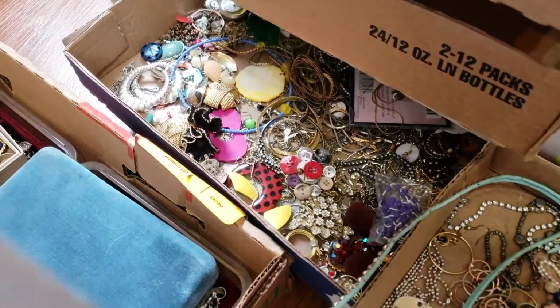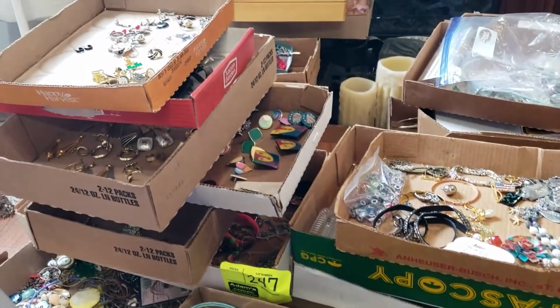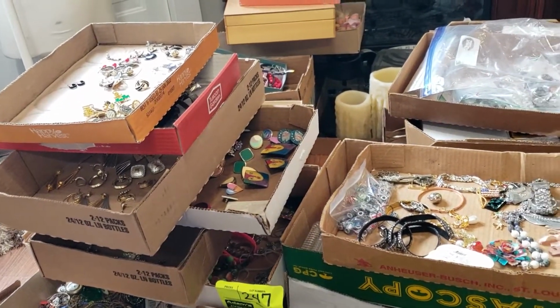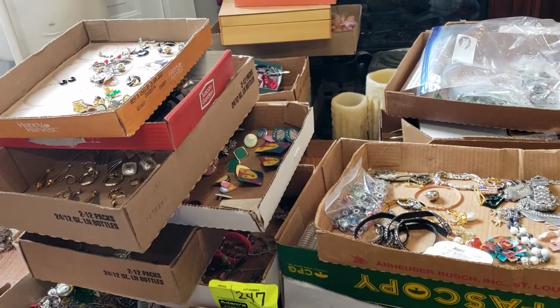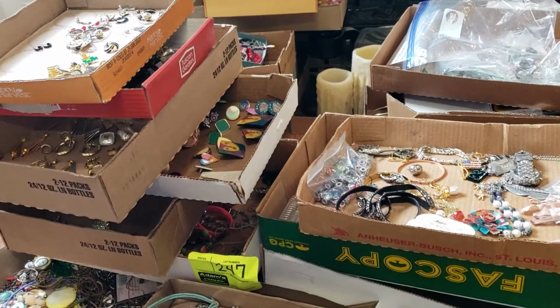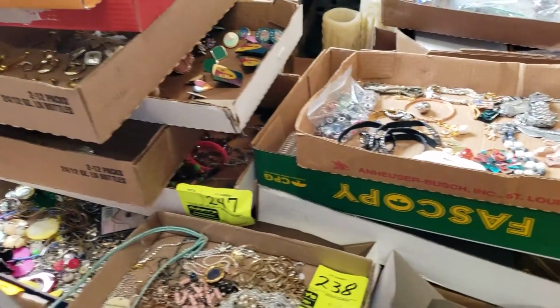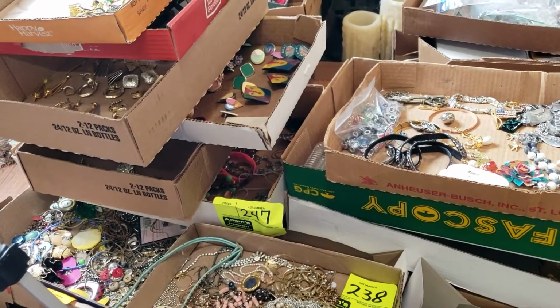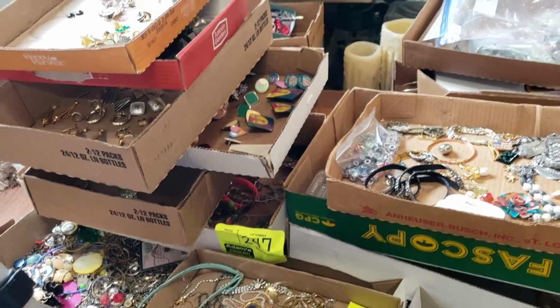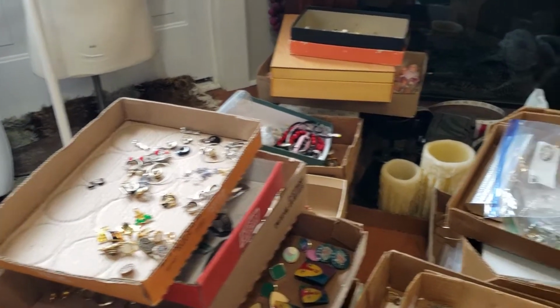Then we have this lot, which I probably paid $18 for. And every box here I paid a different price for. So it's hard to say what I actually paid. If I would average out the pieces, I probably paid 50 cents for them. But not every piece is going to be listable because some of it's one earring or it's tarnished or it doesn't look so good. I've been trying to pull out tarnished pieces that are really wore and put them in a scrap lot. So hopefully I'm getting closer to having the items that I'm just going to list.